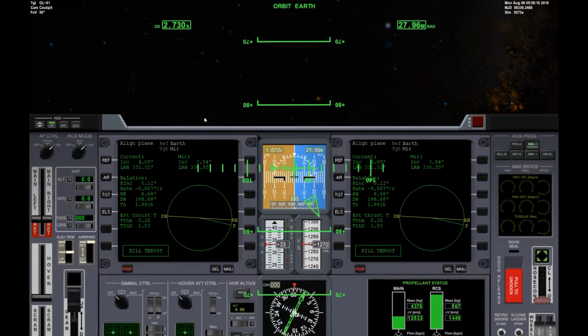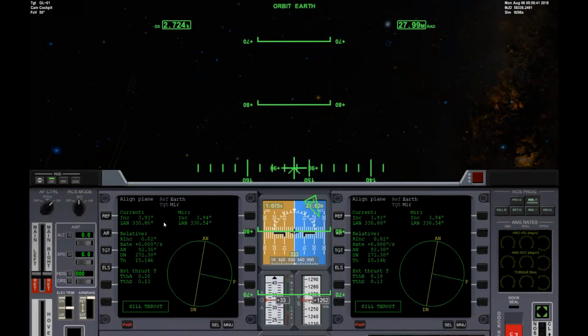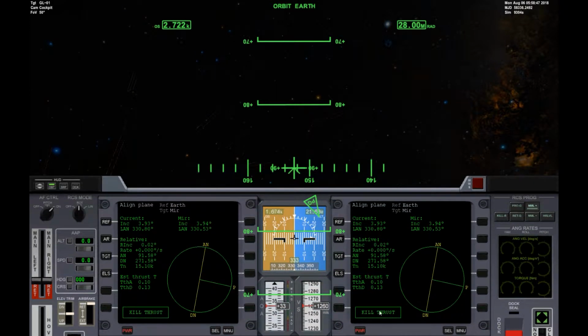Let's check our RCS fuel because I know we've been using a lot. And it doesn't have to be 0, but the lower we can get it, the better. That's it. So that's all we can do for now. Rotation. So we're going to go back to rotation. And now you can see we're now down to 12,835 meters per second.